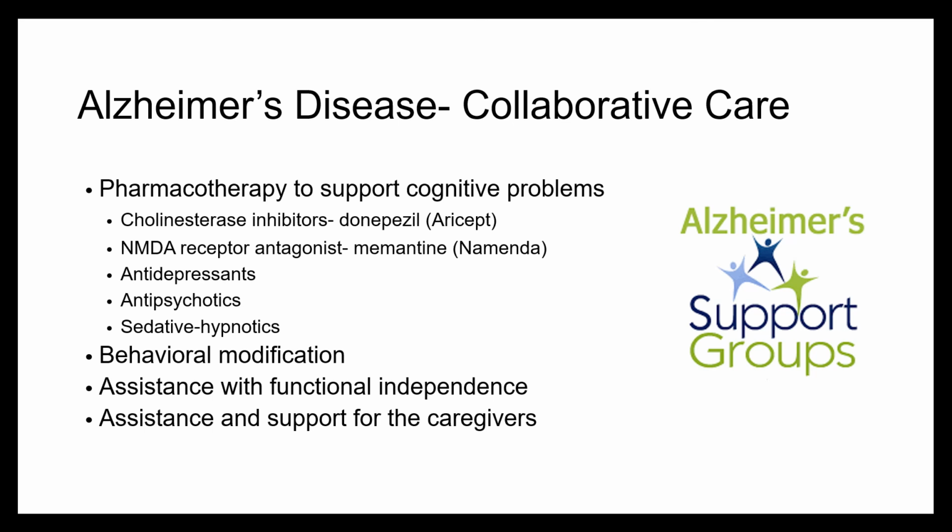Another classification of medications used for these patients are going to be the sedative hypnotics. And this is because people with Alzheimer's disease often have problems with sleeping and experience changes in their sleep schedule. One of the most common ones that we would see administered for this problem is going to be zolpidem or Ambien.